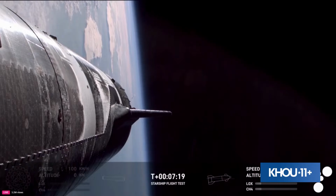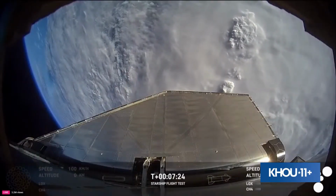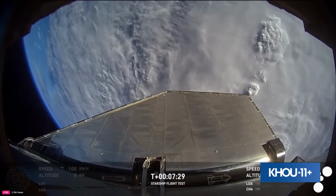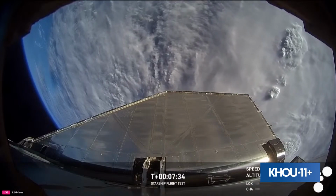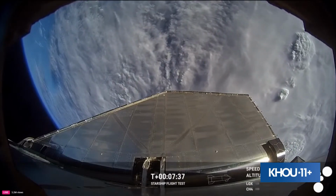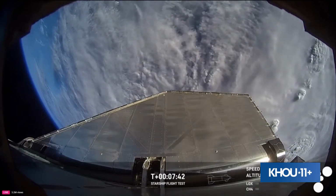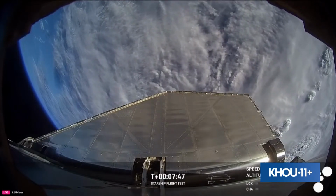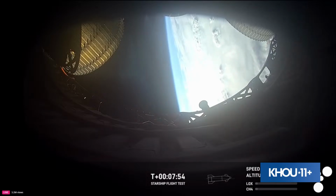While all of that was happening, the crowd here in Hawthorne continuing to react to all these amazing views that we're getting. The next milestone is... Starship is in terminal guidance. Great news there. Starship terminal guidance, referring to what we see here on our screen, the upper stage, at about 8 minutes, 35 seconds or so, we have ship engine cutoff, which will be the cutoff of the Raptor engines.